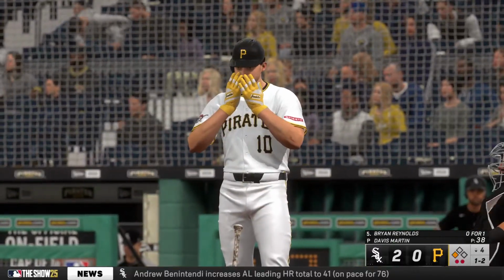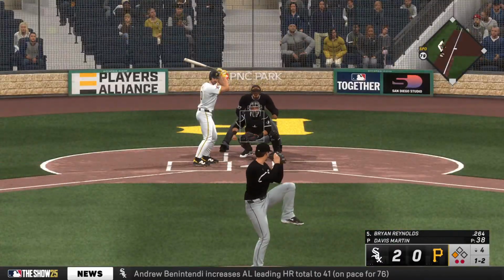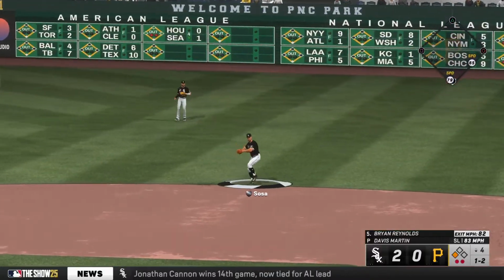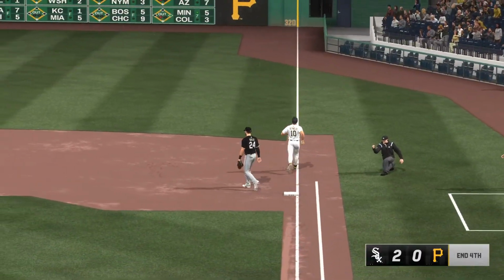That's in there. It really feels like we might be running out of time before a rain delay is called. This rain is not letting up. Yeah, and if we do get a delay. Whips it to Gallo, and they take.